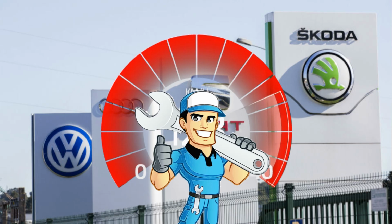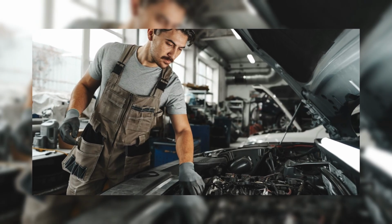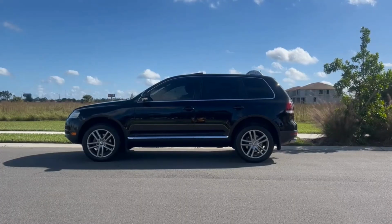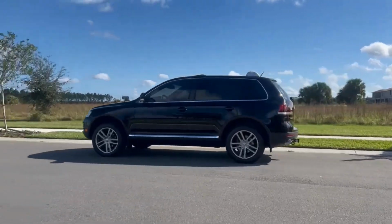If you have a trusted independent VW specialist and a $3,000 contingency fund sitting in savings, this vehicle at $7,500 could still work. And if you don't, this is the most expensive $7,500 vehicle on this list.